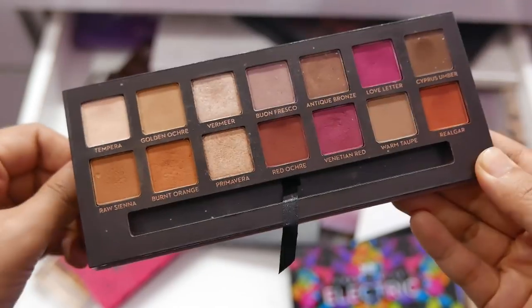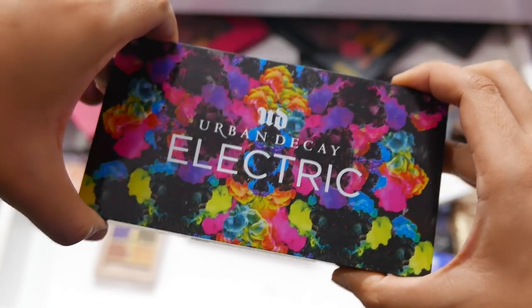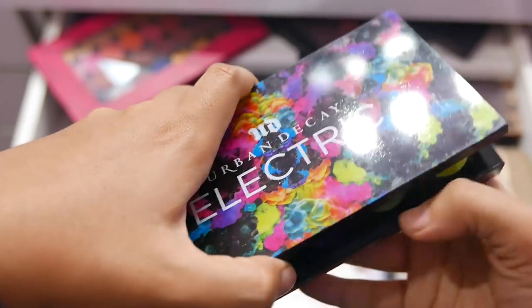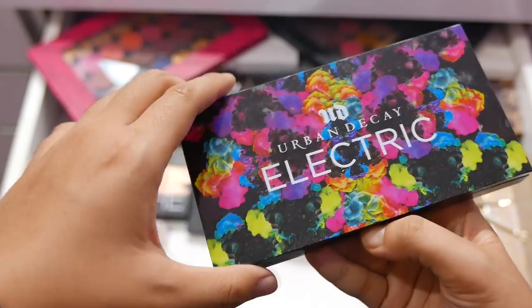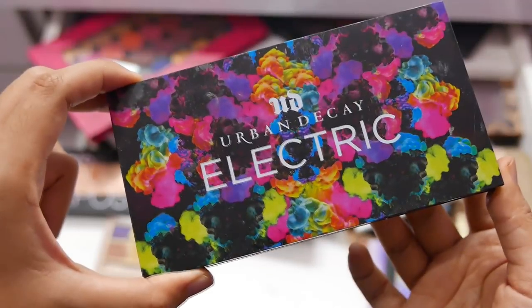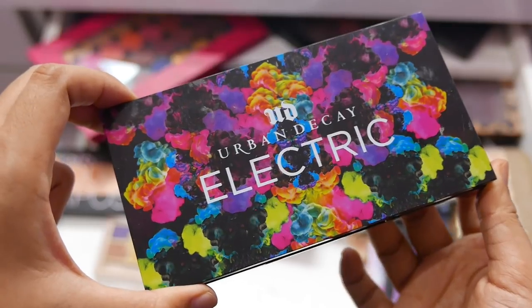It is very good. Okay, this is my first palette from Urban Decay. So although I am a solid makeup junkie, I don't have any of the Urban Decay Naked palettes. Naked 1, 2, 3, I don't have any of them. Back then, I was so into colourful colours more than neutral colours. So when Urban Decay came out with this Electric palette, I was so electrified.